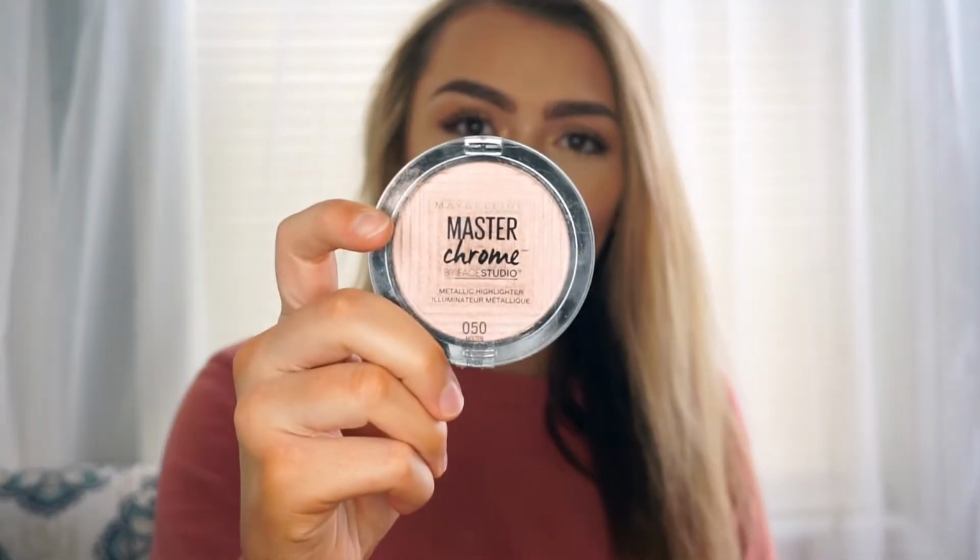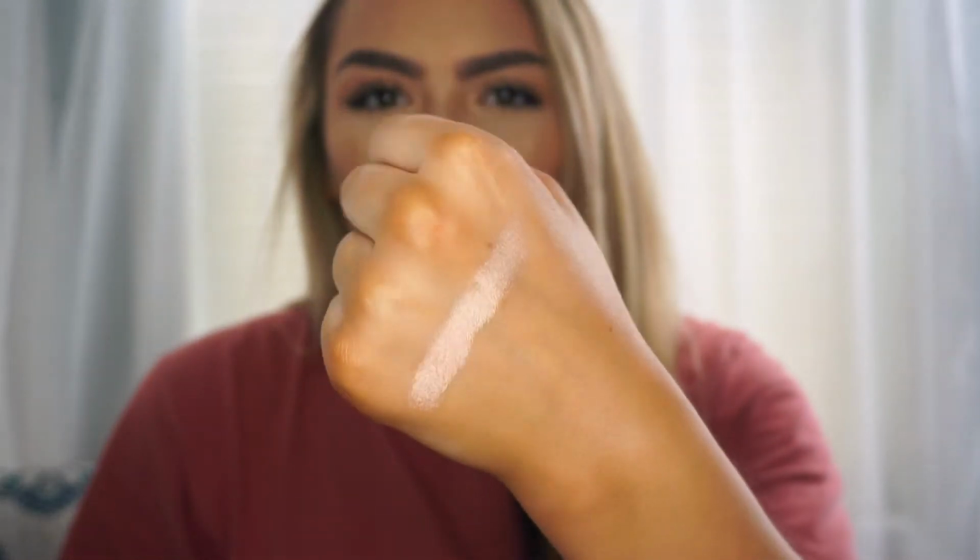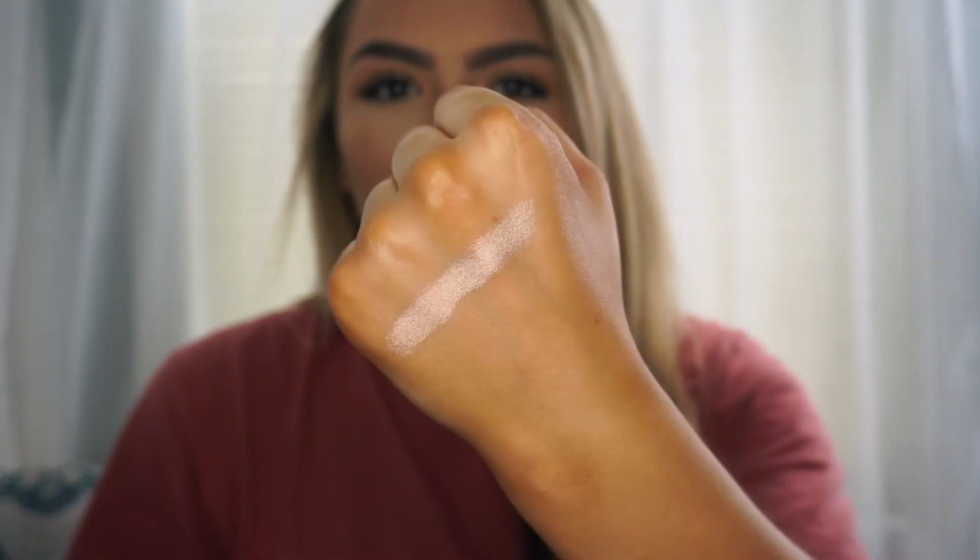We're about to find out that I like highlighter and lipstick quite a lot. Sorry about that. An amazing highlighter from the drugstore is the Maybelline Master Chrome highlighters. There is no comparison at the drugstore that I have ever found. They're so silky smooth. This is Molten Rose Gold. When you swatch it, it's so smooth. It looks like that on my finger. It's literally like a dream when you swatch it.